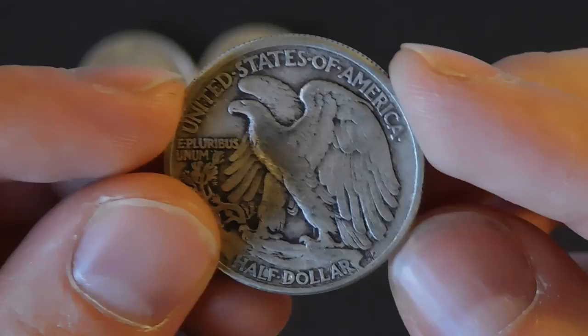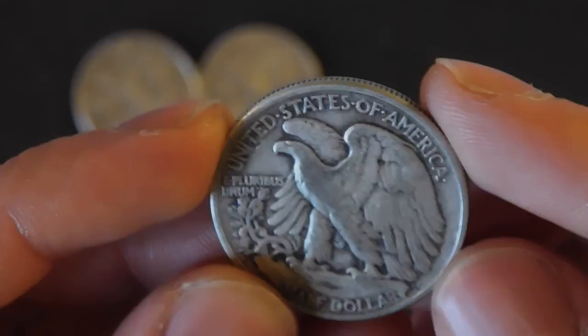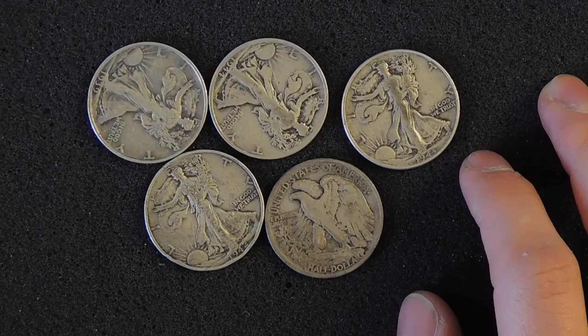And then the reverse is this eagle, and he's on a big mountain crag, apparently. And his wings are kind of, they're not folded up. And that's just showing you his fearless spirit and power. After a lot of work, this Walking Liberty Half Dollar was almost improved entirely.